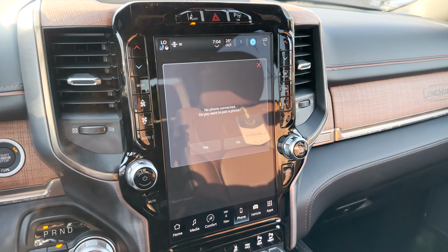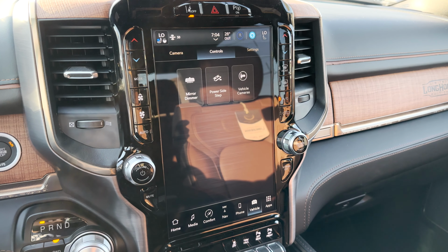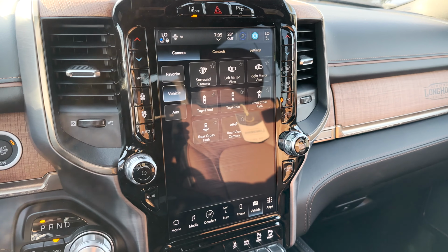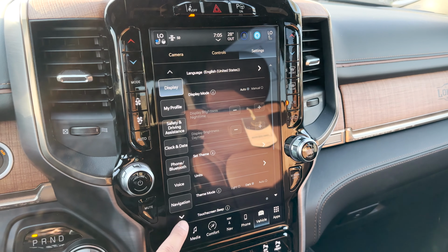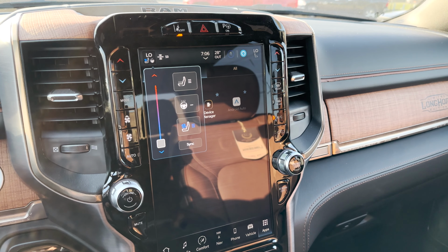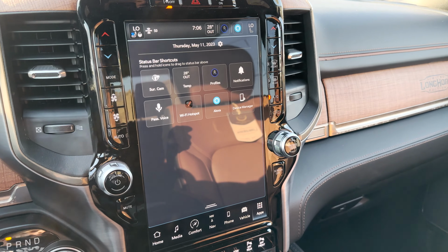Under phone, you can connect up to 2 phones at the same time. Under vehicle, you can dim the mirror, control the side steps, and access the cameras. And as you can see, there is a bunch of different angles that you can see of the truck, making it super easy. Under settings, you can fine-tune more settings of the truck. And under apps, it's the same stuff that I just went over, and you also have Alexa built in. And pressing the little temperature boxes at the top of the screen brings up shortcut menus, and same thing goes when you swipe down on the screen.